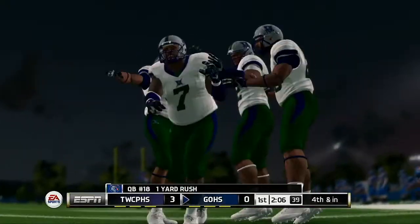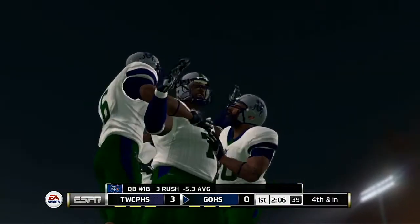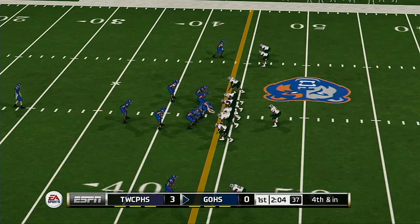Makes it out to maybe the 43-yard line. Just a good showing on all three downs by the defense. That should fire them up.